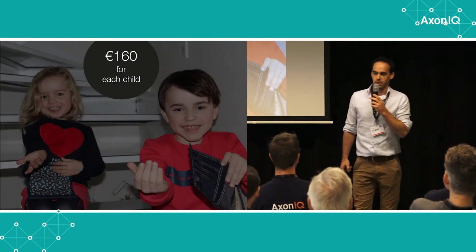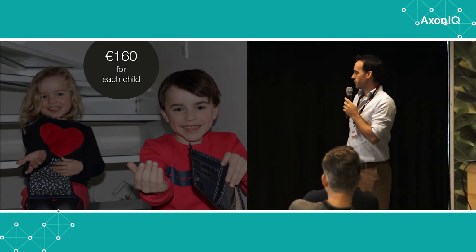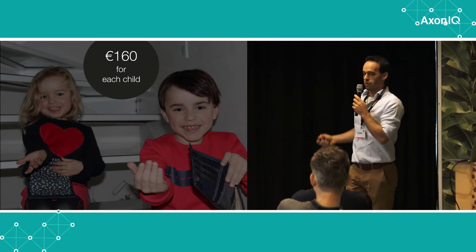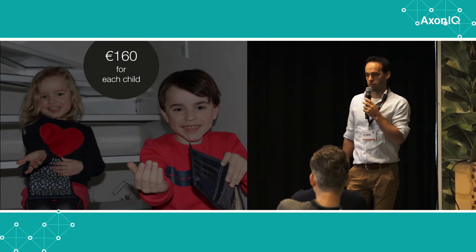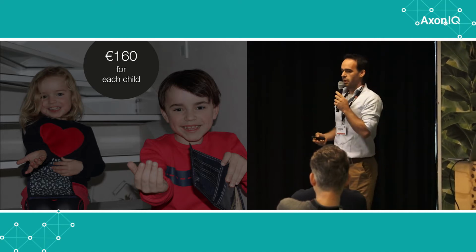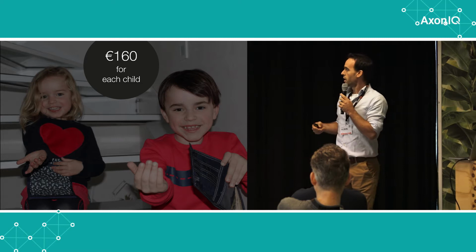First, a bit of context about the project. The basic rule was that we had to pay 160 euros to each child in Flanders. As you might know or not know, in Belgium, you have several regions. And the reason for our project was that there were changes in legislation. And for Flanders, there were new rules that we had to implement.